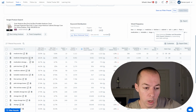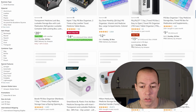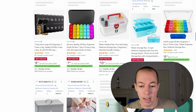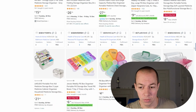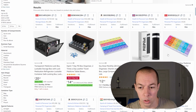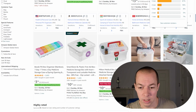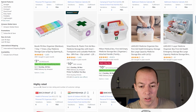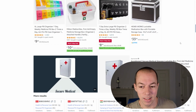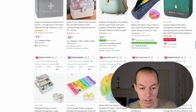You can click on the little shortcut link here. That will populate the Amazon search, and now you can run X-ray and do your analysis. Now this isn't looking good on the face of things because it's including various types of solutions. You've got pill organizers here, which are going to have a much lower price point. You can see they're at $5.69 and $3.99, and then you've actually got some medicine boxes. So this isn't actually a very good niche to analyze because the results aren't directly comparable.